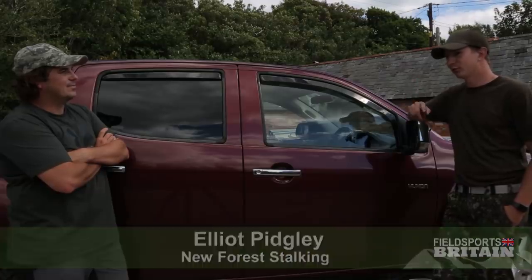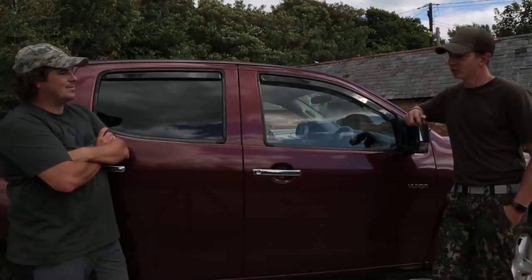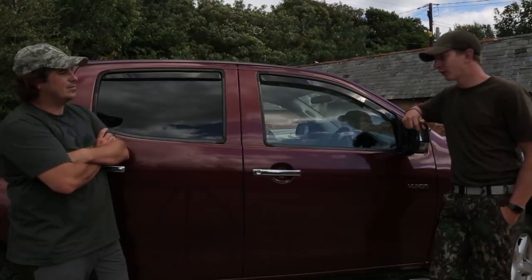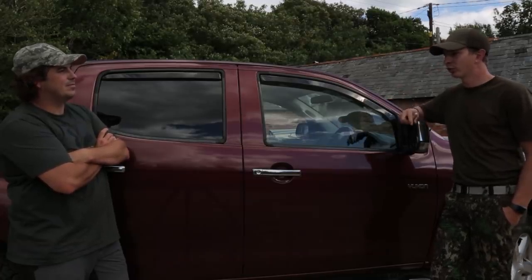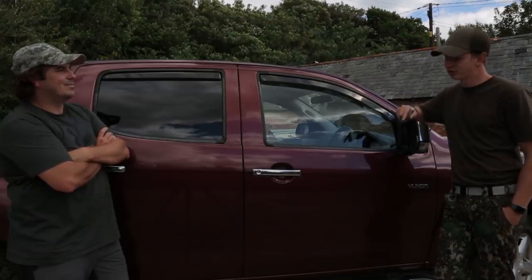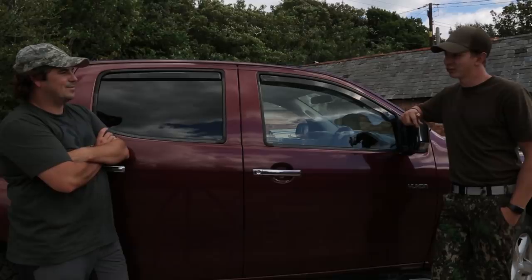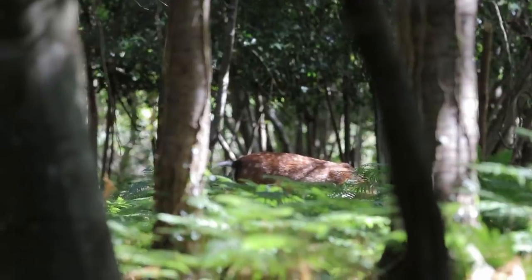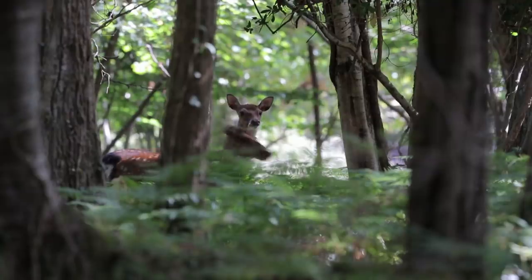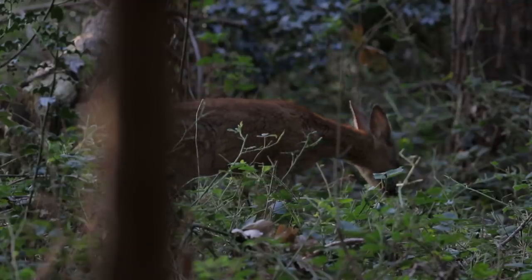Hopefully, with a bit of luck, we can get some nice photos of some roebuck up close and personal. And then I've got the rifle in the back just because there's a couple of roebuck that I want to try and get just before they get too far into the rut and they pass on their genes, because they've got a few dodgy antlers on them, some of them. Seeker, Munchak and Roe all make an appearance, and Elliot does carry a rifle just in case.